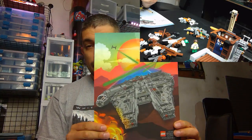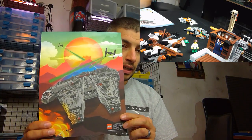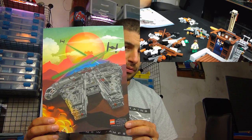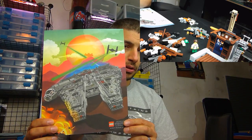So, Millennium Falcon, that's pretty cool. 7,500 pieces. It was in the Lego stores, and it's impressive to see it real. And they did hand me out a couple things. One was this poster. So, you get this cool poster here. And I guess they're doing one every week for, I think it was this month, a different one. I don't know what purchases are required.